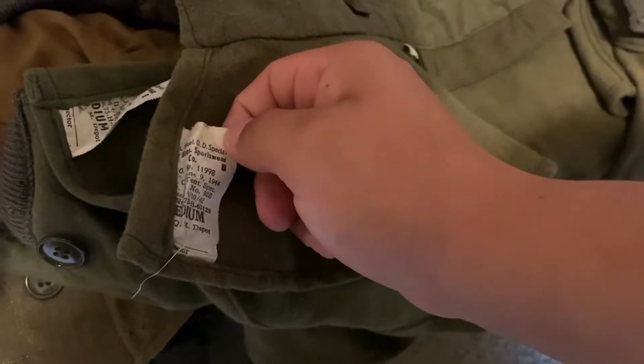This is the inside. You already saw that. So this one's a 44 dated one. Right here is also a 44 dated one, both June 9th. I think these might even be from the same lot, but I'm not 100% sure on that.